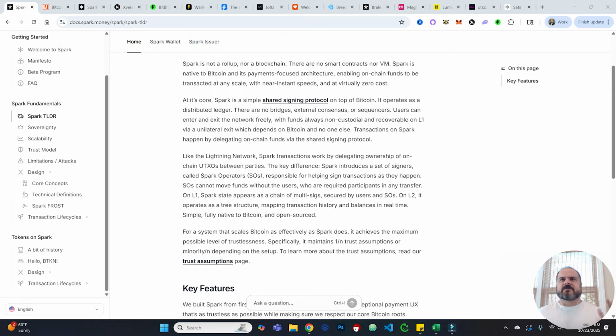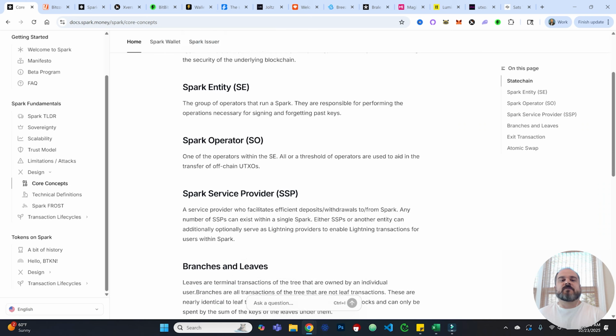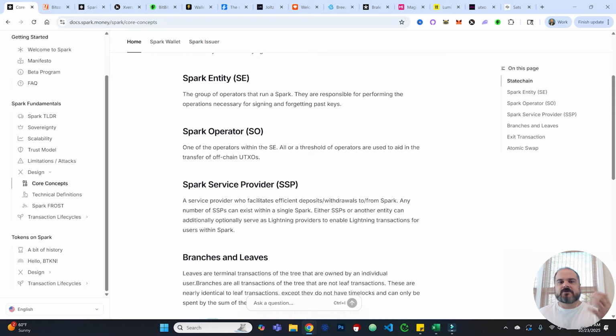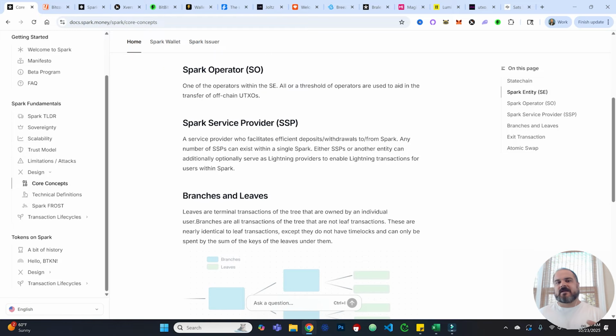And so let's define some key roles in this setup. We can go to this core concepts page. So you've got the state chain itself. This is the off-chain protocol at the highest level. You have this Spark entity concept, which is a group of operators. And the Spark operators themselves are the entities that are participating in transferring ownership of these UTXOs. You'll also see layered on this concept of a Spark service provider. And I think what we will likely see is that most Spark operators will also simultaneously be Spark service providers. But as the ecosystem grows, maybe you see one or the other.